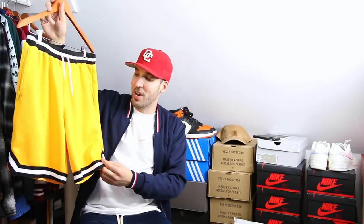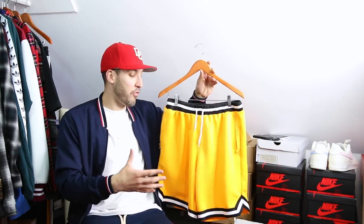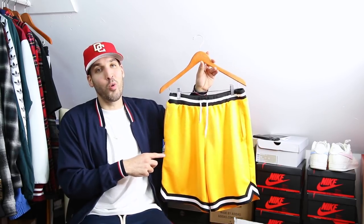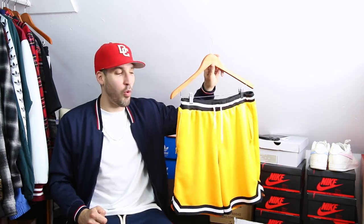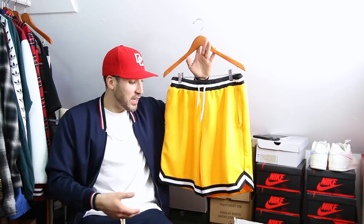My DMs have just been all questions about these shorts, where people can pick them up, what brand they are. And honestly, I was saving these for a $100 outfit challenge, because these are only 20 bucks. An absolute steal you can get these shorts for, and they're obviously on trend. It's a basketball short with the varsity ribbing style.